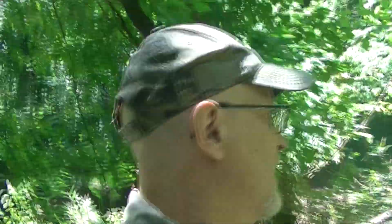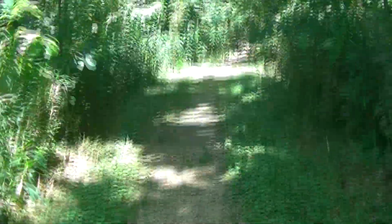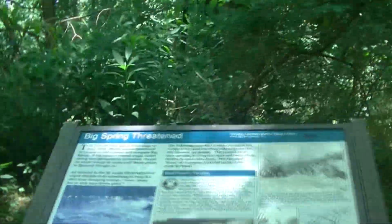The sign back there said that parts of this trail used to be the original road that went from Van Buren to Big Spring. So I thought we'd check it out and just see where it goes, if there's anything to see. And we got a sign up here. Let's check it out.